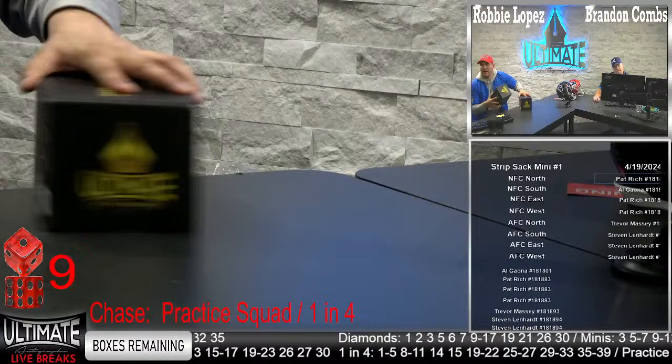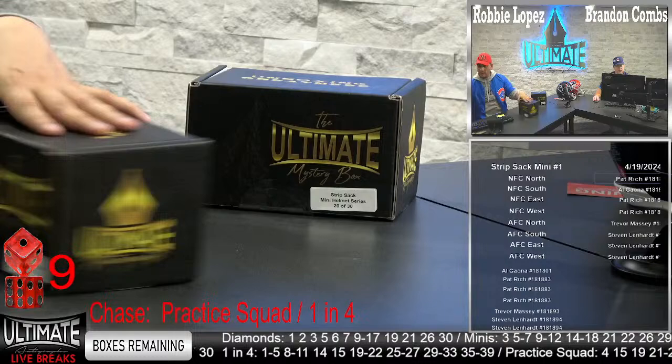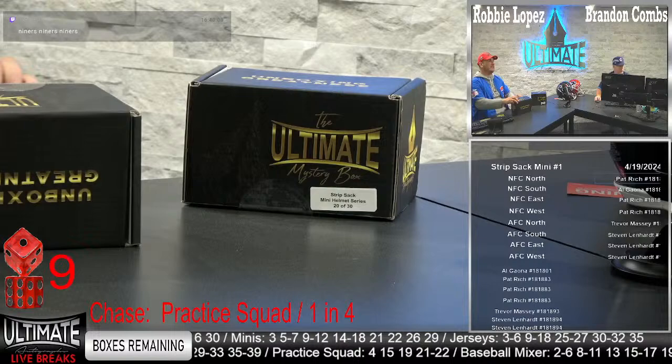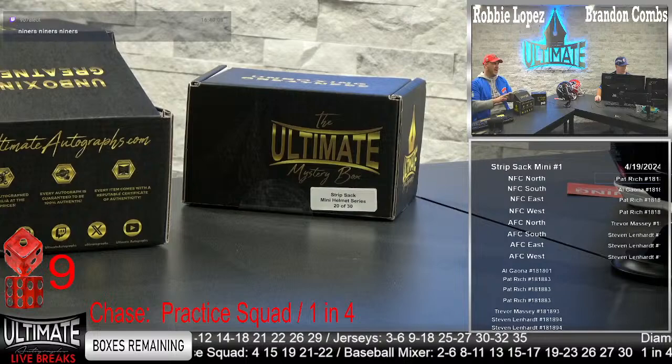All right, here we go. We got box 4 and we got box 20. Let's start with 4. And good luck, everybody, in the minis. We are looking for the Tyreek Hill. God bless you. Jerome Bettis, Roger Staubach, George Kittle, Brandon Aiyuk, Andre Johnson, Warren Sapp, DeMarcus Ware, and DJ Moore. Not to mention the secondary hits in Fred Taylor and Corey Dillon.